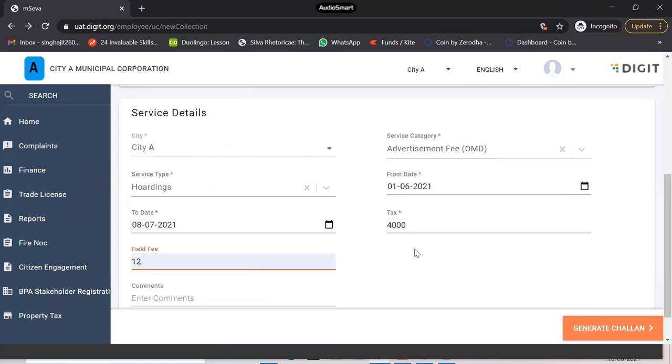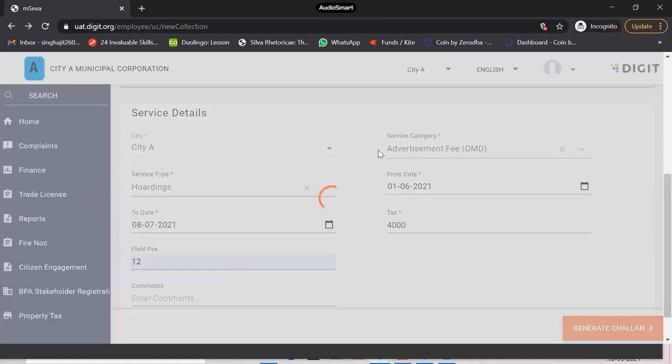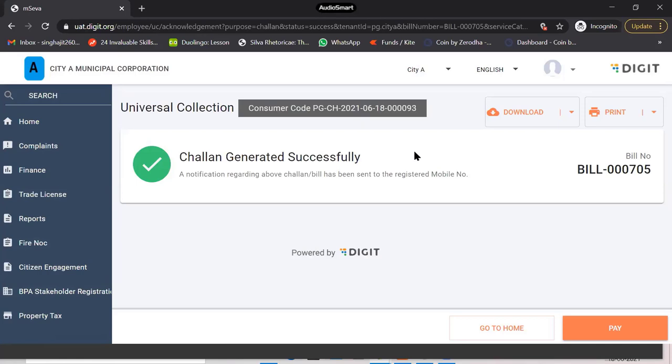So these tax heads are basically tax amount, field fee, and then for some of the ULBs on some services, CGST and SGST. These are completely configurable as per ULB's requirements. So clicking on generate challan, the challan has been generated successfully. It's as simple as that. It's a single page application in terms of generating the challan.